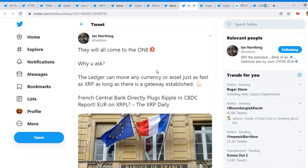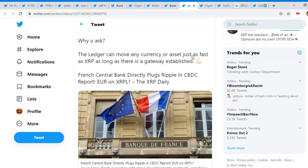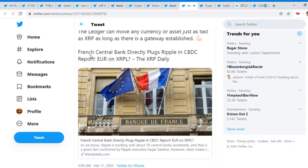Next is from Ian Northing. They will all come to the one. Why, you ask? The ledger can move any currency or asset just as fast as XRP, as long as there is a gateway established. French central bank directly plugs Ripple in CBDC report. Euro on XRPL, the XRP daily we can see here.